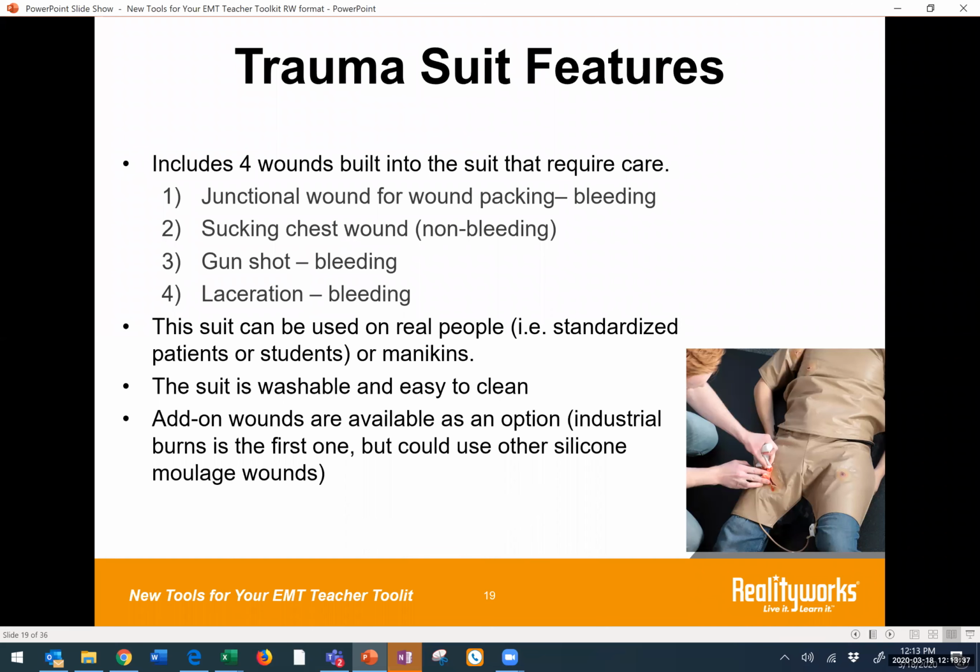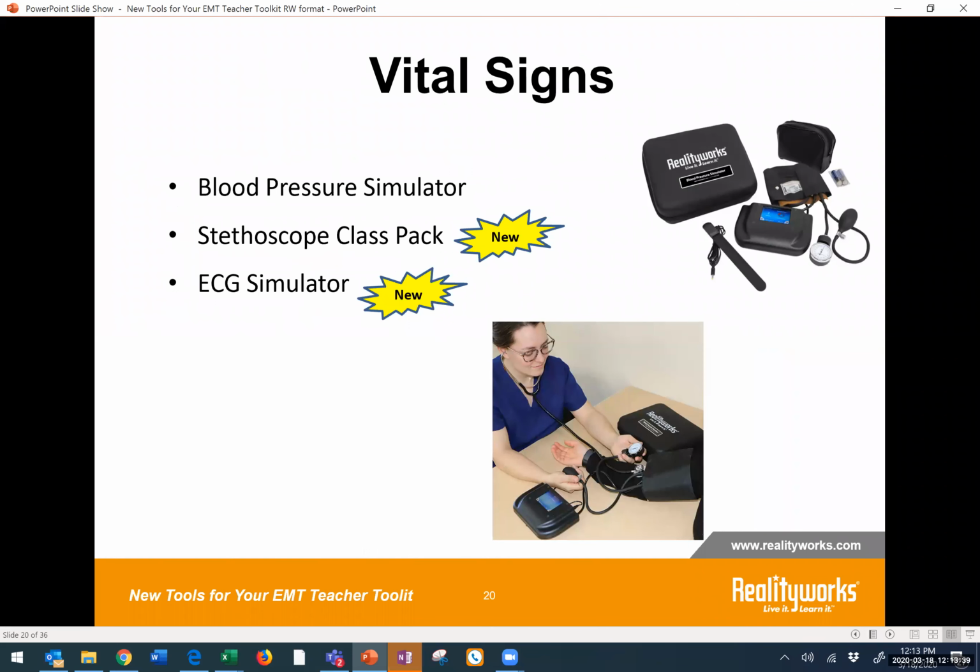Our award-winning blood pressure simulator is an excellent tool for learning how to read many kinds of blood pressures. The software provides random, independent practice, as well as the ability for instructors to program specific readings for assessment purposes. It can be used on mannequins or on real people as desired.